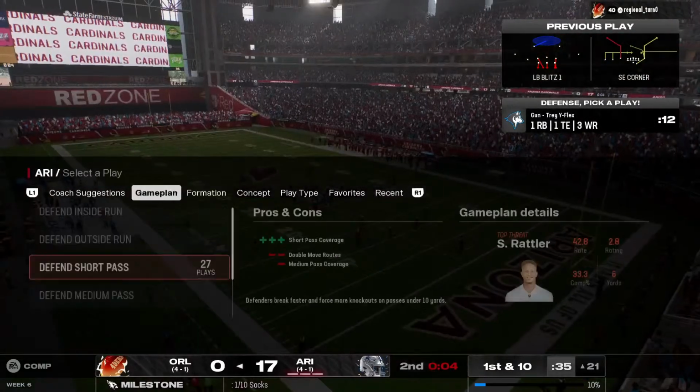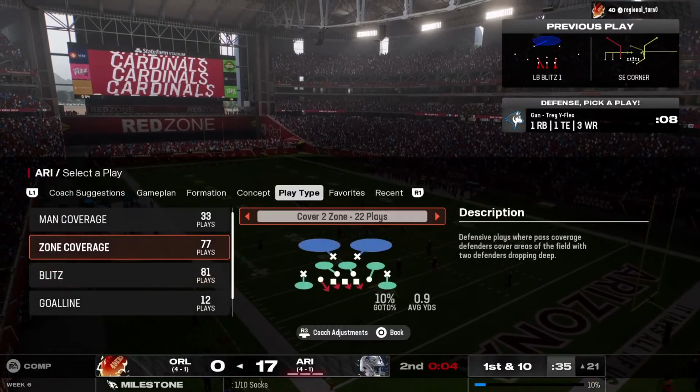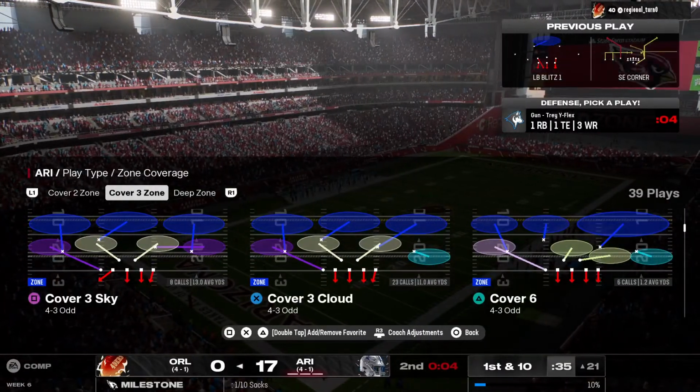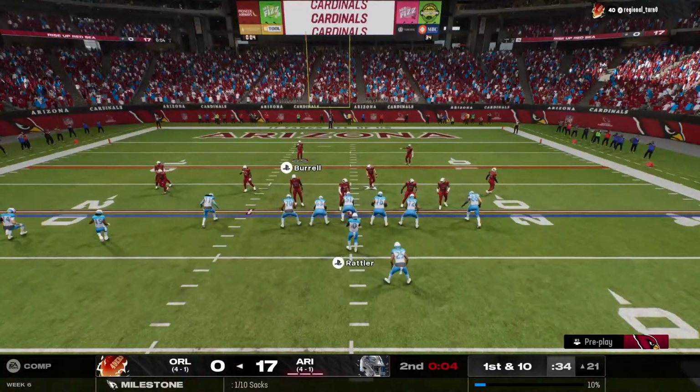And if he's late with that throw, Mike, there's a really good chance a defender could have made a play on it. But he does a beautiful job. He puts the ball out in front of his shoulder, leads the receiver, and allows him to get upfield and pick up the first down. 1st and 10.